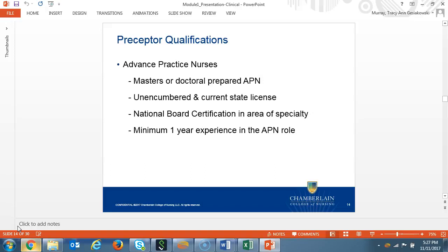First of all, for advanced practice nurses, they either have to be masters or doctorally prepared APNs with an unencumbered and current state license. They have to have a national board certification in their area of specialty, and they must have a minimum of 1 year of experience in their APN role.